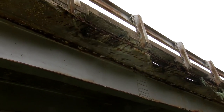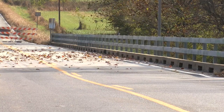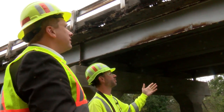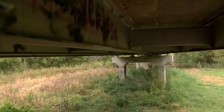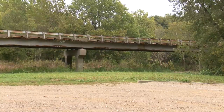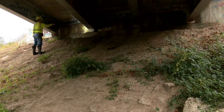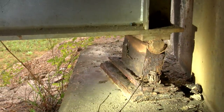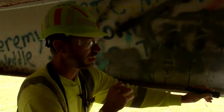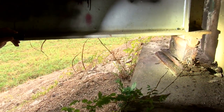Geiger is part of a team with the MoDOT Southwest District Office, which will conduct about 1,000 bridge inspections each year. He let me tag along on two recent bridge inspections to show us what he's looking for to keep you safe. This first bridge was built in 1964. Here we can see some white efflorescence build up where cracks are starting to leak. Here, this is the bearings for a rocker bearing. You can see that there's not the full thickness of the plate and the rockers as there used to be.